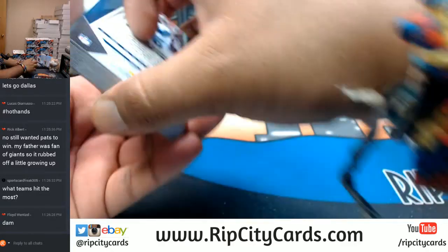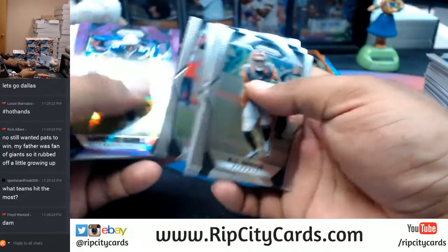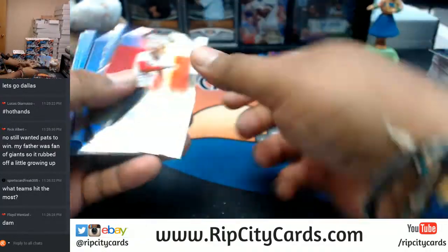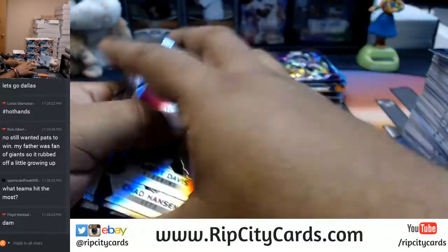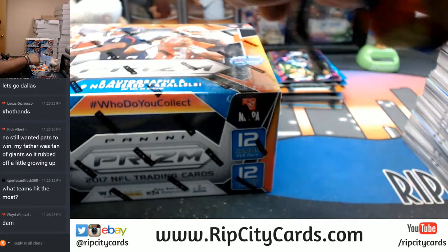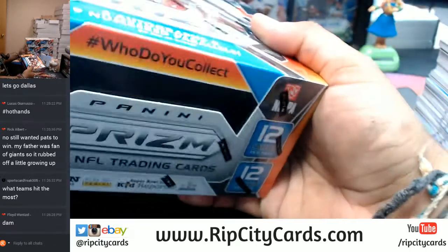What teams hit the most? That's a good question. I feel like the Giants hit at least once or twice. Antonio Gates of the Chargers, purple. Who else hits a good amount? Actually, I'll tell you who I don't see a lot: the Browns, the Vikings, the Cowboys. Bucks hit a good amount. The Giants hit a good amount. Bengals hit a good amount. Eagles hit a good amount.